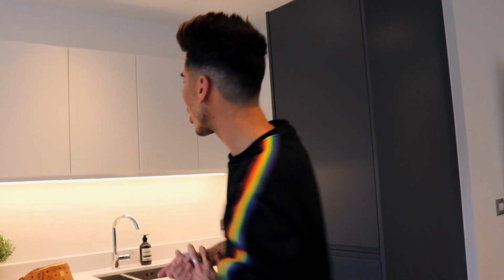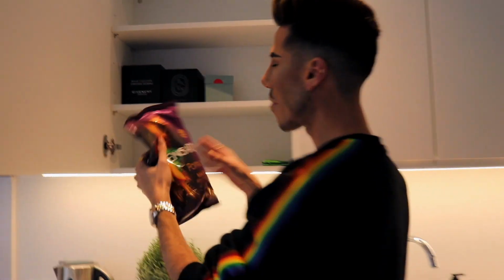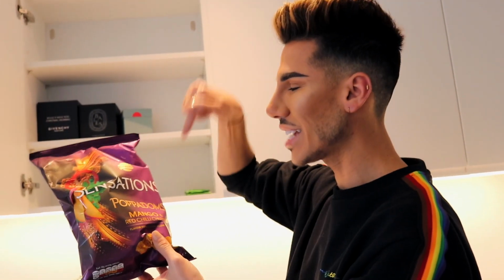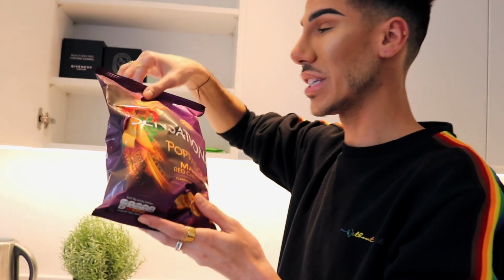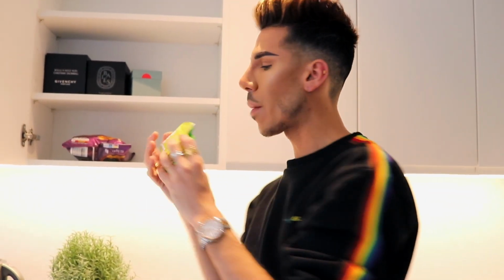But okay. In our cupboards, I've got all of your essentials. My favorite crisps, as you guys know, I'm obsessed with these. These are the Sensations Papa Dom's Mango Red Chili and Chutney. Oh guys, I love these. I've actually bought this for Twee because she wants to try these. And then we have some herbal teas from Pukka.